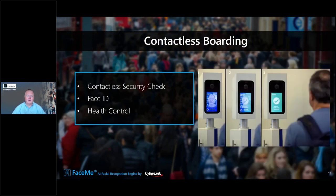Same thing at boarding. Airlines have already started to experiment with facial recognition for contactless automated boarding. The picture here is an example from JetBlue, where people just before boarding have their face identified and are granted access to the plane. Probably better than some countries like the US, where technically if you drop your boarding pass, somebody else could pick it up, go to your gate, check themselves onto the plane, and nobody would know, which is not something you want. And you can continue to perform health control throughout the process.